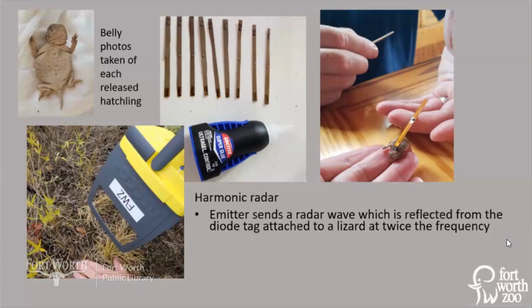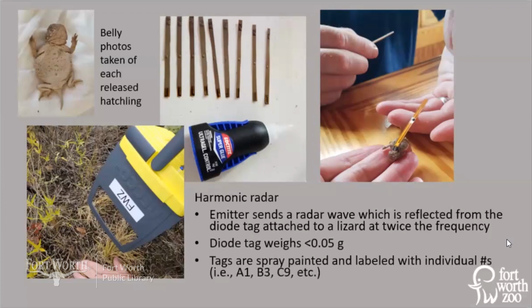So we attach the harmonic tags, we paint them, and each one is labeled with a specific number. So A0 through 9, B0 through 9, and so on, all the way down the alphabet. And we also spray paint them so that they blend in with the grasses, and they're very hard to see. I can attest to that. And you can only pick up a horn lizard with this technology about 10 to 15 feet away. Okay. So that's another limitation. You've got to be very close to the animal. When you're using radio telemetry, you can pick up an animal much, much farther than that.